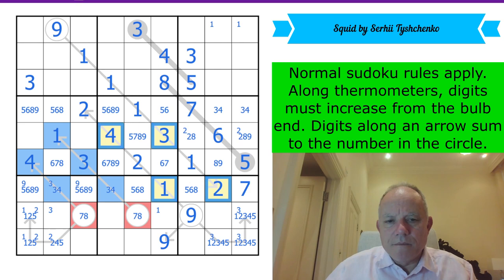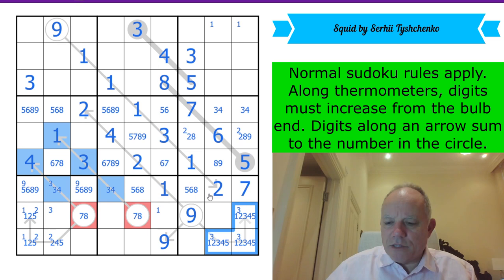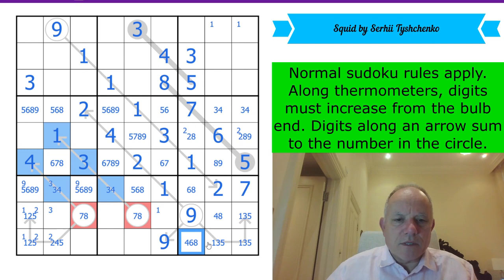Now we've got an extra 1 and a 2 out of that, and surely that's gonna help. Yes, there's no 2 on this, so it's 1, 3, 5. That's important. 1, 3, 5, that can't be a 5. 2, 7, 9, 4, 6, and 8 are left in the box. Now, 1, 3, 5 there.